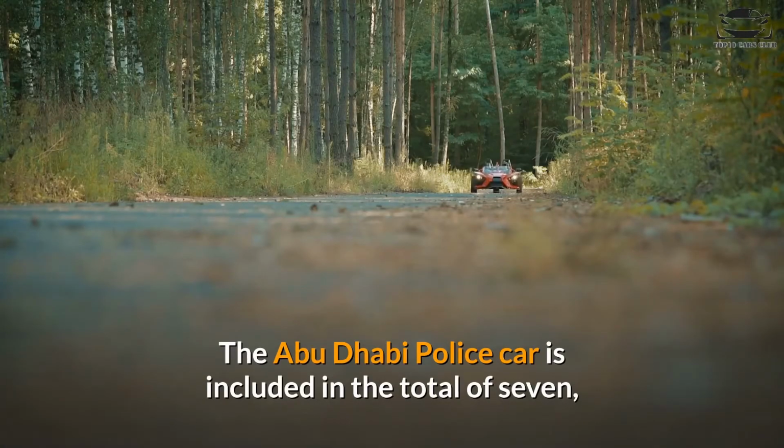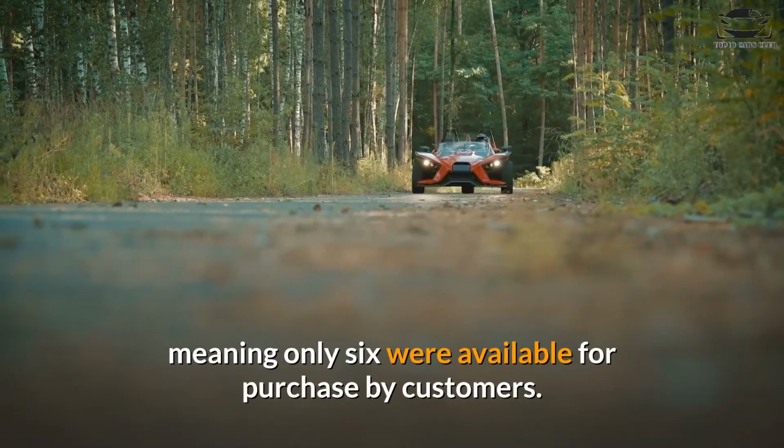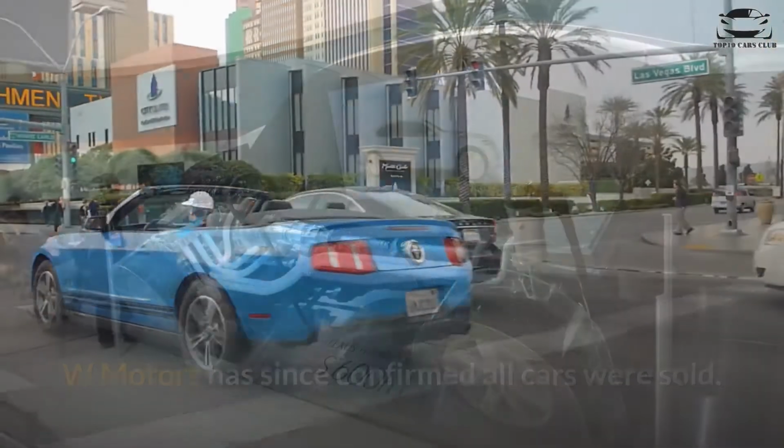In June 2015, the Abu Dhabi police purchased a Lykan Hypersport. The Abu Dhabi police car is included in the total of 7, meaning only 6 were available for purchase by customers. W Motors has since confirmed all cars were sold.